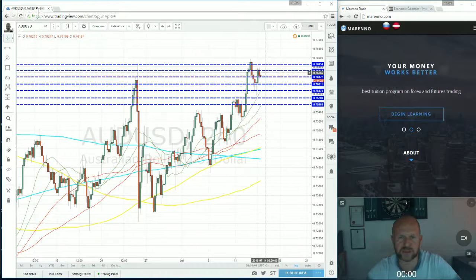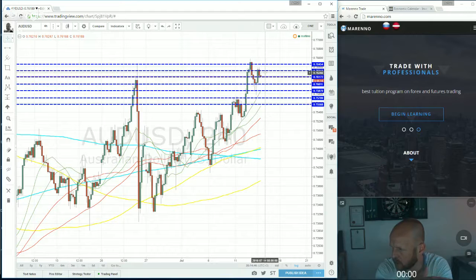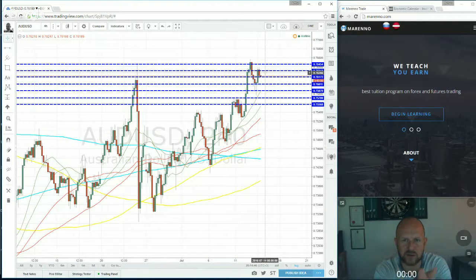And the problem is that the American session is going to close in about, let's say, 3.5 hours, a bit more than that. And when it closes, the market won't move. It's most likely going nowhere. And then we have the Asian session open. So basically that's the time to enter the market. So I wouldn't do anything at the moment.